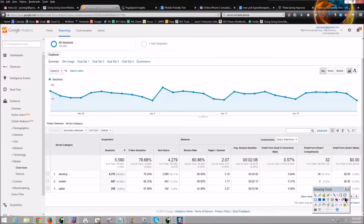Audience, Mobile, Overview. And you can see here that this tells us that our mobile traffic is about 11.59%. And our bounce rate is 68% here versus 60% up here. So it tells you that our bounce rate is somewhat higher on mobile. Now, this is for a truly mobile-friendly website.